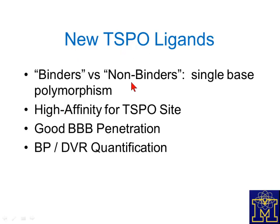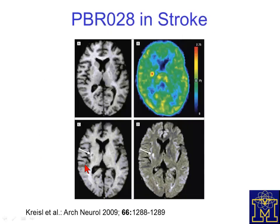There are several different ligands that have been discovered as sons of PK11195, and they all display this distinction between individuals who are high affinity binders versus those that are so-called non-binders who are low affinity. And you may imagine, and you would be correct, that there are also mixed binders who have one of these alleles and one of these. All of these newer agents, though, have a very high affinity for the TSPO site. They all have been selected for very good blood-brain barrier penetration, and they're amenable to simple quantification with binding ratios.